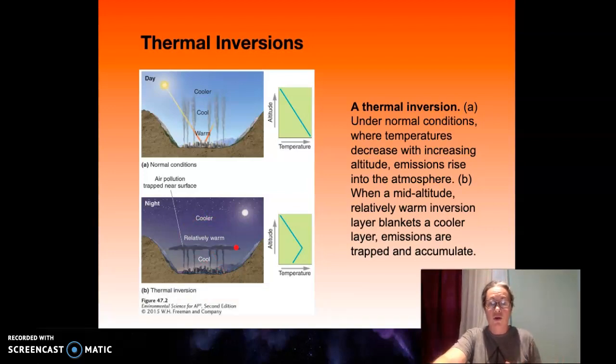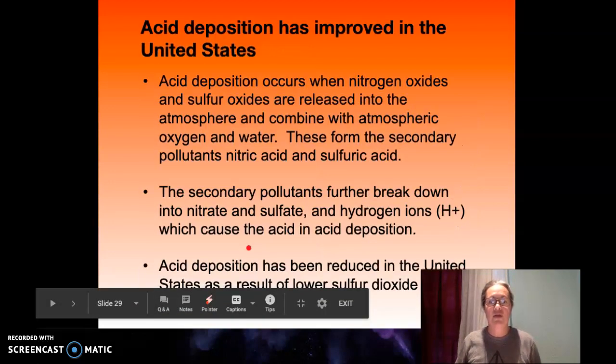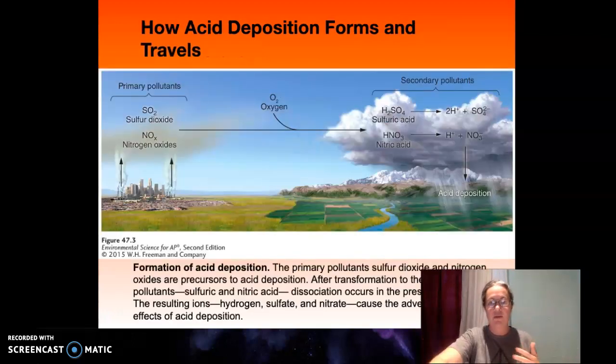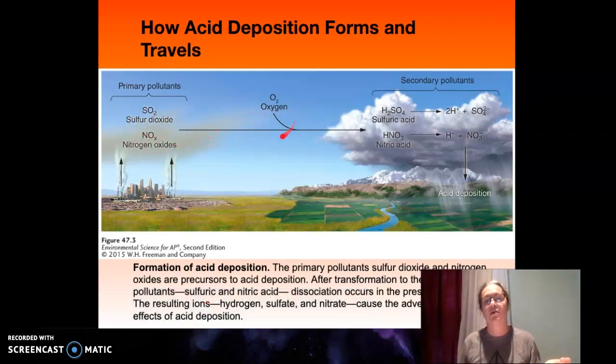And so going forward, what this does is it creates a cloud, basically, of pollution above cities, right? And then you get this phenomenon. I'm going to show the picture first. This phenomenon happens. And so here you have these primary pollutants, sulfur dioxide, nitrogen oxides. And here is an illustration of wind and a mixing of these components with O2, oxygen. And that creates sulfuric acid.